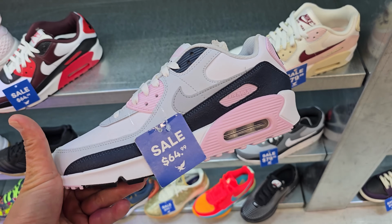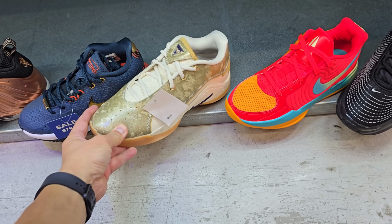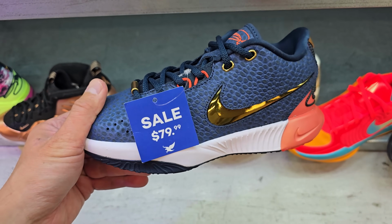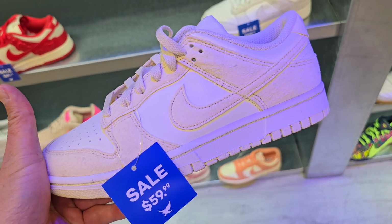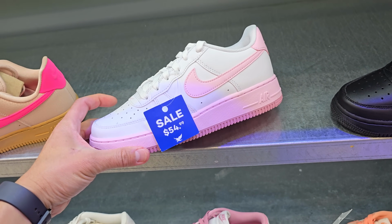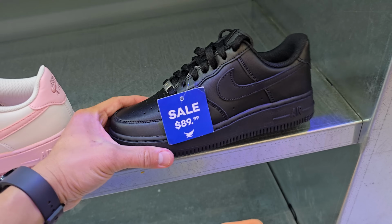Air Max 90s, pretty dope colorway right here. Yeah, this must be grade school. This is grade school because they don't make LeBrons in women's sizes. But yeah, $100, $79 for these right here. So that drops them down to what, $64? Bunch of dunks under $50. I'm telling you, these are pretty comparable to the outlets. These are $40 something. Not bad. Cheapest forces we've seen at retail shops.